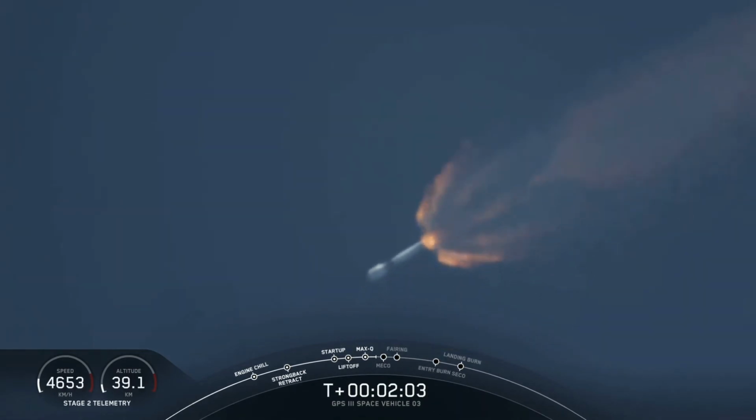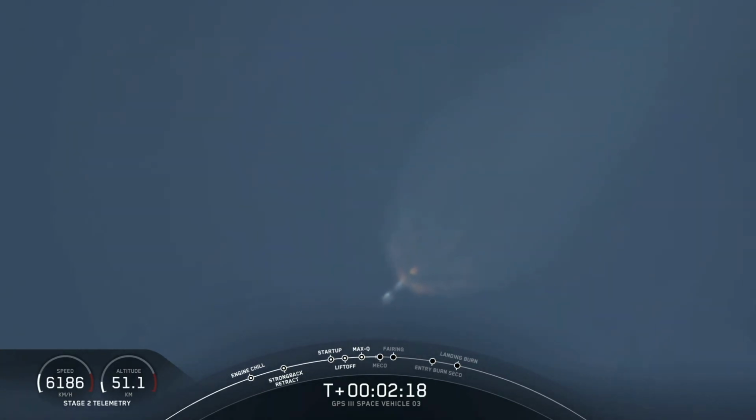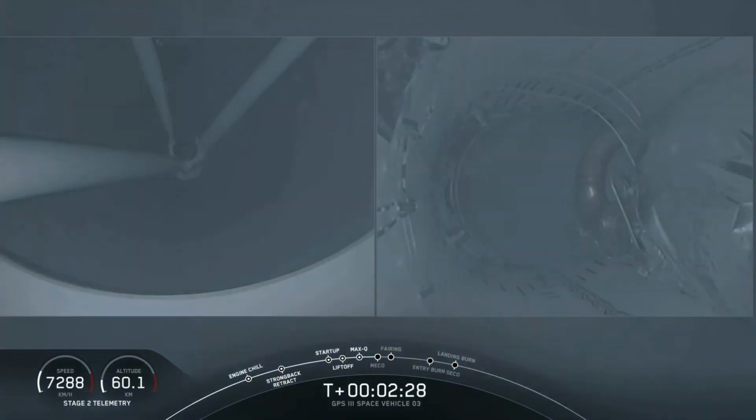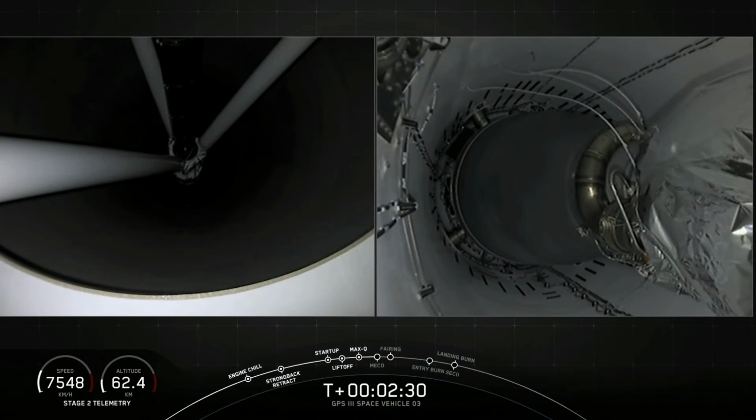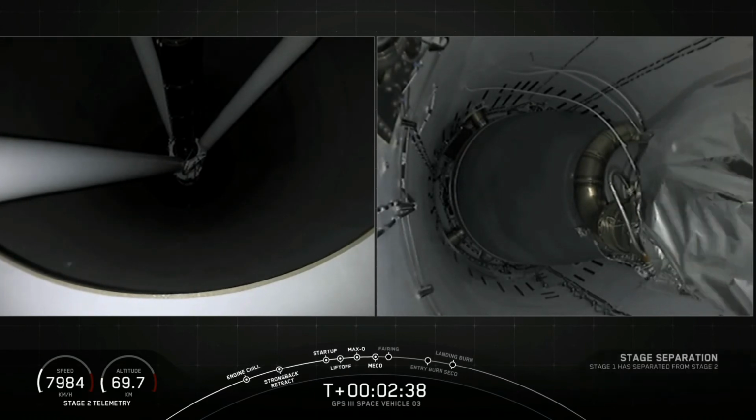Next major activity in half a minute: shutdown of the 9 Merlin engines, separate the first and second stage, and ignite the second stage engine to carry GPS and the second stage into the first of two orbits today. This one will be the initial parking orbit. Falcon 9 preparing for MECO. And MECO. Stage separation confirmed.